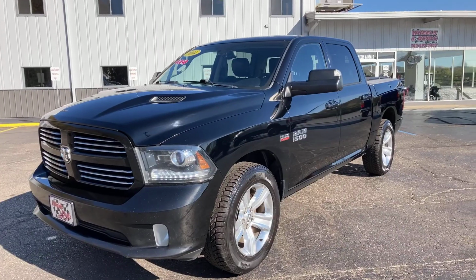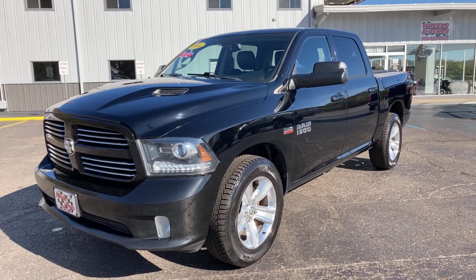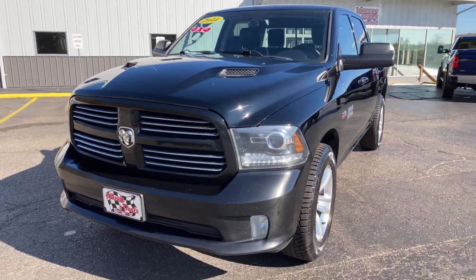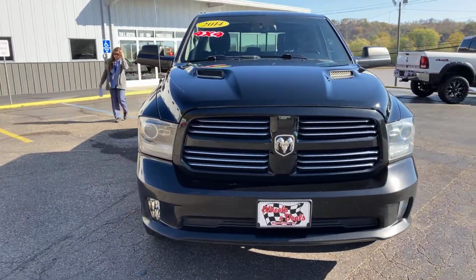And want to take a minute to show you a brand new truck we're getting ready to put on the lot. Here it is. Okay guys, here it is. We've got a 2014 Ram 1500. It does have the Hemi engine in it. It's a 5.7 Hemi, so it's going to give you plenty of power with this thing. And the interior is just as beautiful as the outside is.